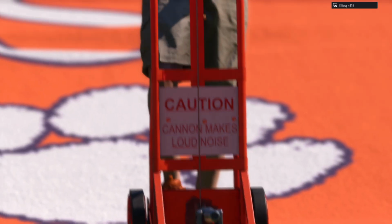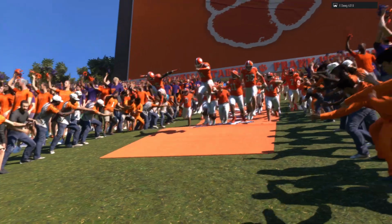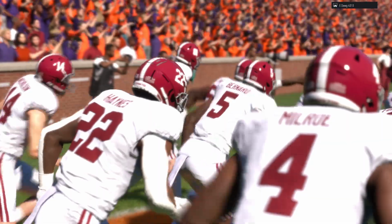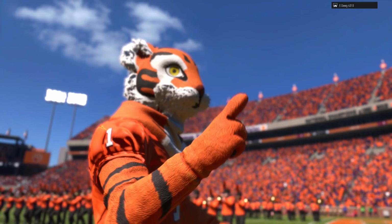Original Death Valley, Clemson, South Carolina, where the crowd is rocking in anticipation of the showdown we have in store. What a game and what potential drama we have in store. You've seen this script before. Top 10 team goes into a cauldron of emotion on the road and just hopes to be able to get out and tell about it.